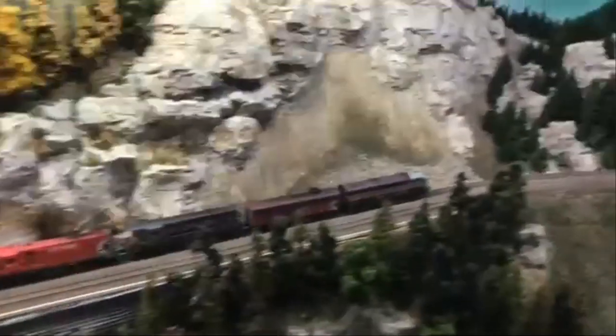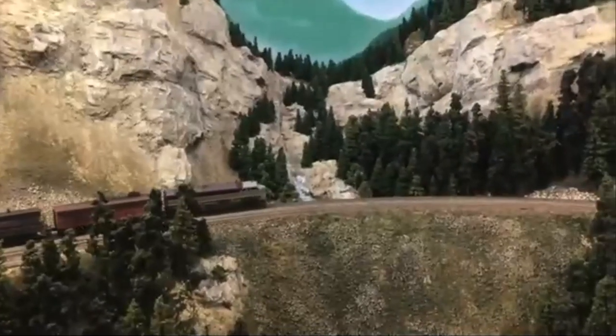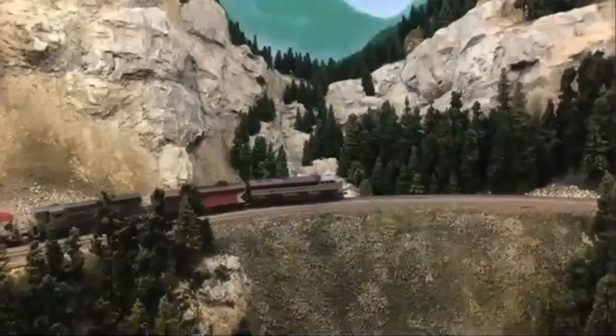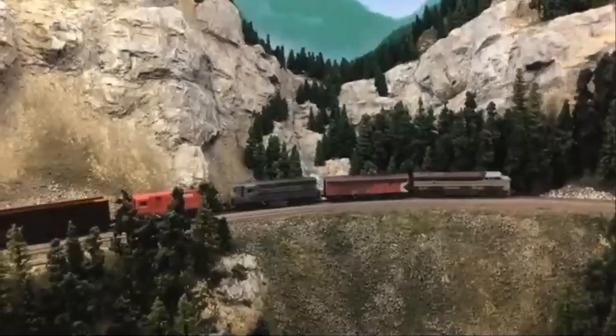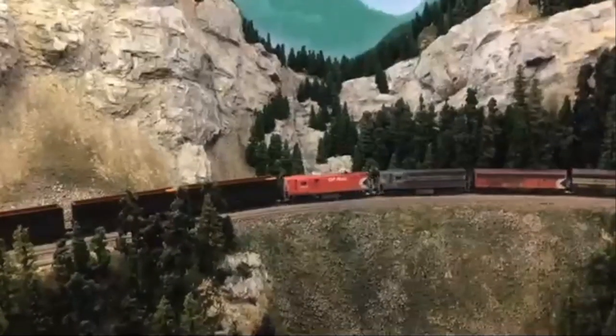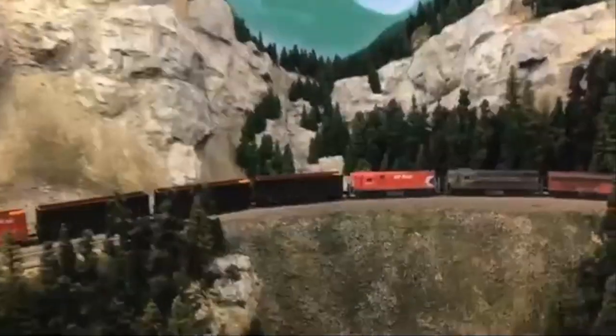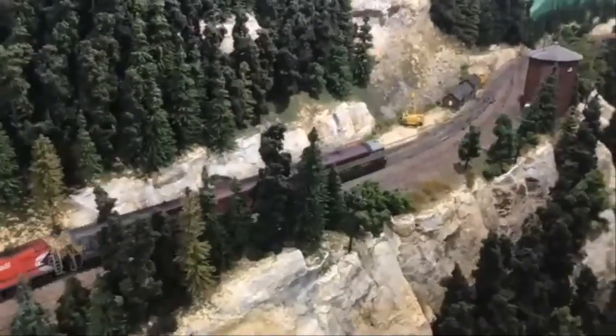Running westbound, I actually imagine that the copper fields to the west of Nelson are still active, and actually the connection to the main line through the Kettle Valley is active as well. So we actually run through trains, which wouldn't have been run in 1970. We also run pushers, which would have been stopped once the prototype dieselized. But it's my railroad, I get to do what I want.